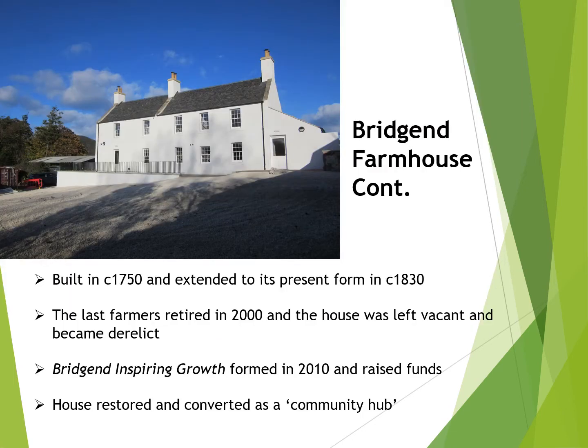The original farmhouse was built in around 1750 and then extended to its present form in about 1830. Bridgend was a working farm until Harry and Doris Darling retired in the year 2000. Unfortunately, the house was left vacant and it became derelict. But in 2010, a small group formed a charity called Bridgend Inspiring Growth, and they raised enough money to restore and develop the building, and it is now a community hub working for the benefit of the local community.